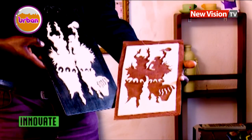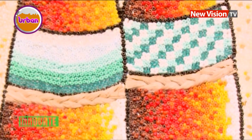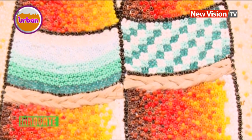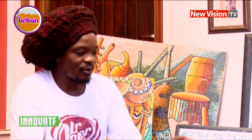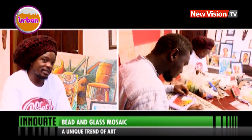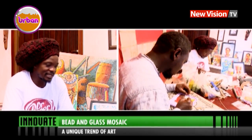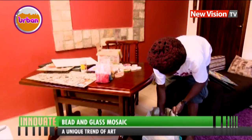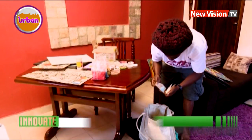From the simplest of things around us like gnat shells, sisal and fiber, Jagin and Michael make beautiful art. Everything that comes my way, everything that we go on picking around our community is what we use to make a beautiful art piece. Like you've seen shells, it is basically mixed media. And these we get around our community.